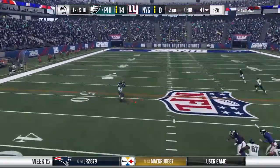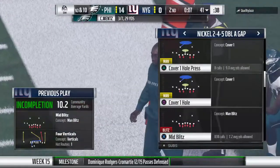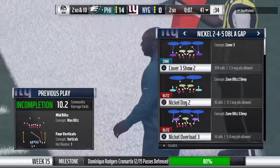So after the INT, here's Wentz. And nearly picked off. Surprising to see a defender of his caliber let it get away, but it does get away and it's 2nd down.